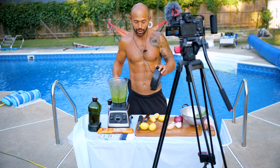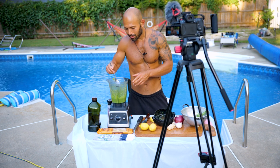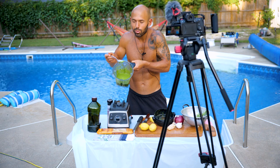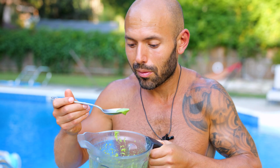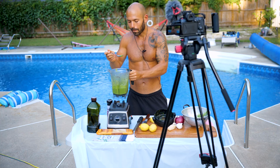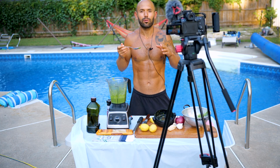Our pesto is ready to taste. So let us do a taste. Look at the beautiful, vibrant green. That is something else. Wow. Full flavor. My lips are probably green. It's gonna go so good with our wild halibut and over our pasta, obviously.